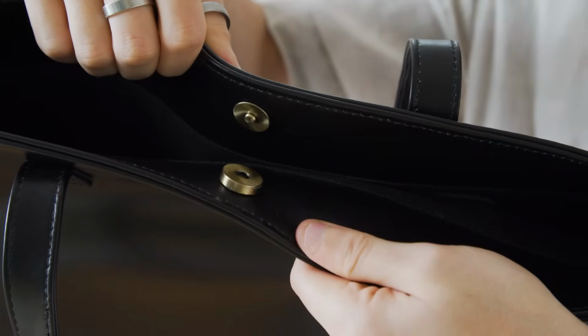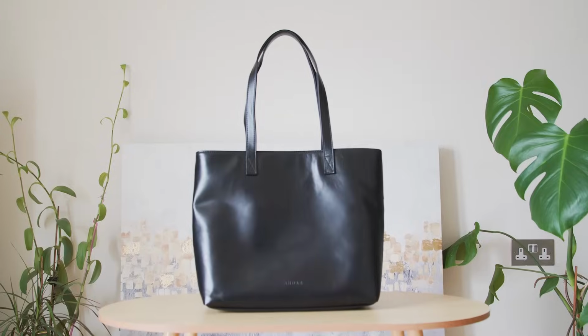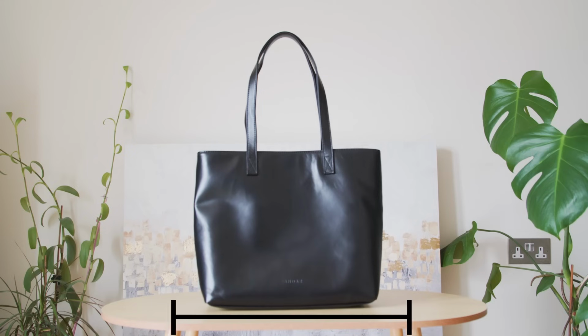It has a secure inner YKK zip pocket for your valuables, and it has a strong magnetic clasp closure to keep everything else secure. Size wise, I do wish it was a little larger. It's 15 inches in length, which is fine for my 13-inch MacBook, but too small for anything larger. And I know plenty of people running 15-inch laptops, so I'd love to see a 17 or a 19-inch version.